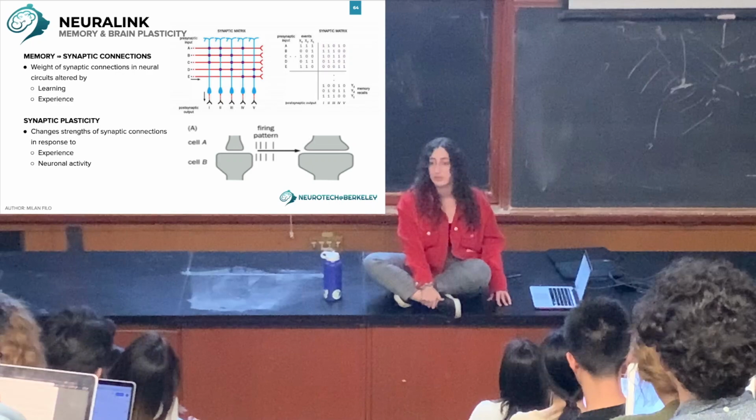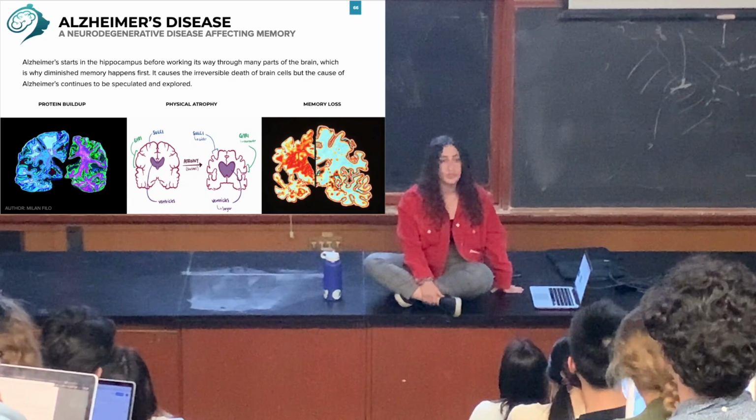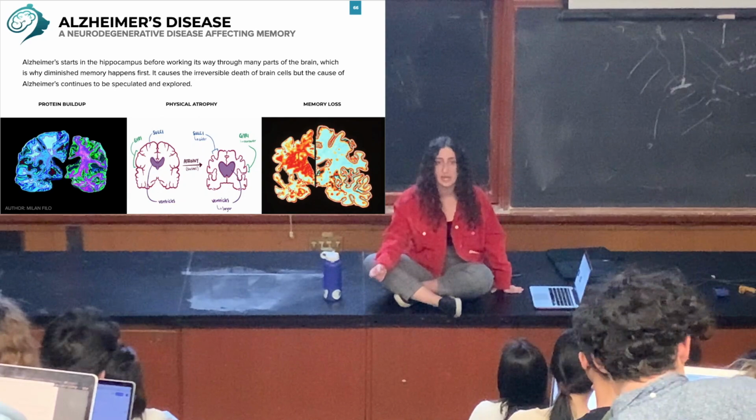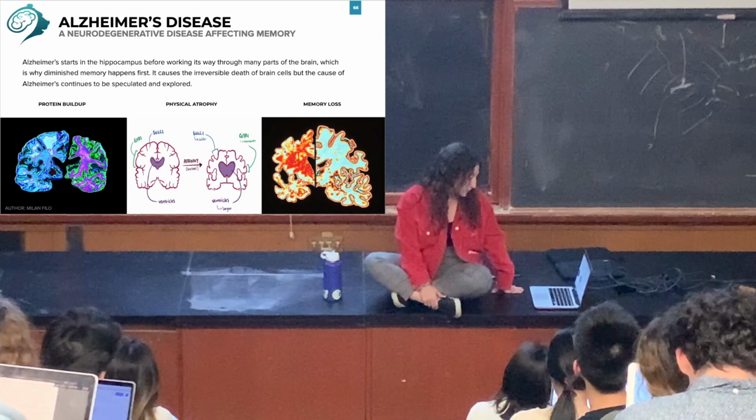Failure to do so leads into Alzheimer's disease, which I mentioned earlier. It affects memory, and to be honest, we don't really know what the cause is or how to prevent Alzheimer's. We do see some common things, that there's this plaque of protein buildup in the brain, so we're starting to connect that idea. But it does start, this protein buildup starts in the hippocampus and spreads throughout the brain. And we know that it leads to memory loss, but that's about it.